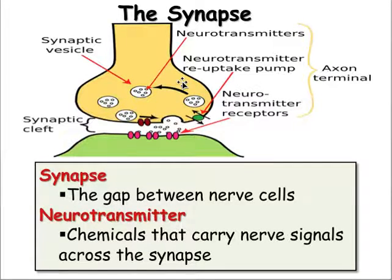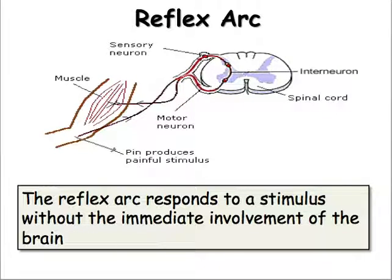Think of an axon terminal as like a bus terminal that picks up and drops off people. The axon terminal picks up and drops off messages. The reflex arc is one of my favorite parts of the body. Sometimes when the dendrites pick up messages, they have to send it all the way to the cell body, down several terminals till it gets to the spinal cord, and up to the brain. The brain has to make a decision about the situation and send the impulse back down. The spinal cord sends the messages to the muscle in the motor neurons. And that takes a long time.